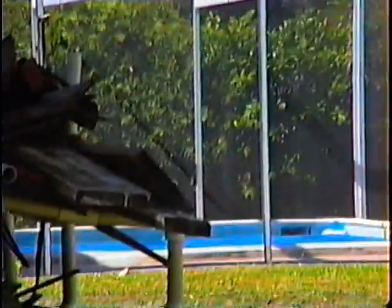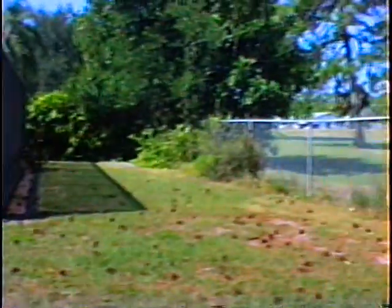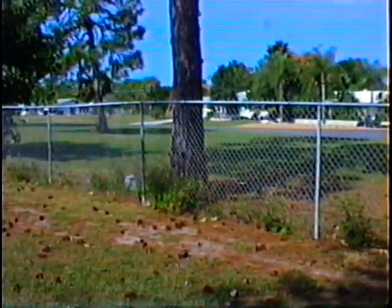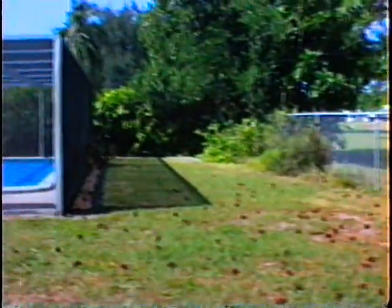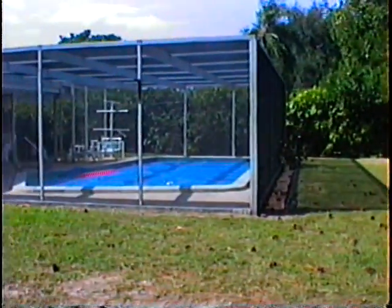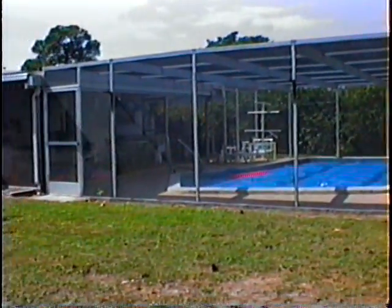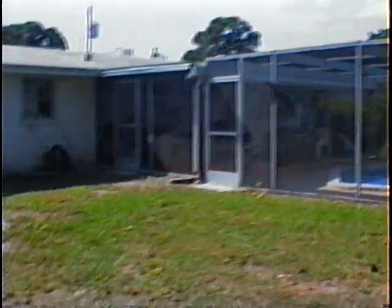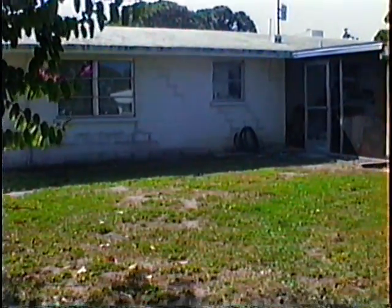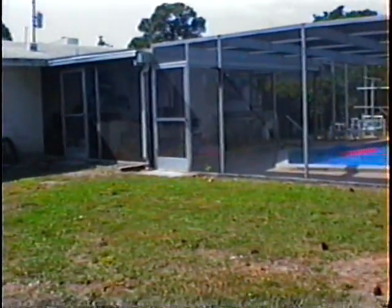Okay, let's walk back here, still closer to the house and the pool. This is your chain link fence, which extends about just past what would be even the corner of the house. You're seeing the back of the house and the pool. The house needs a little paint.